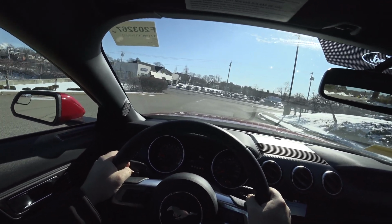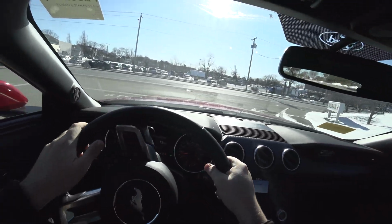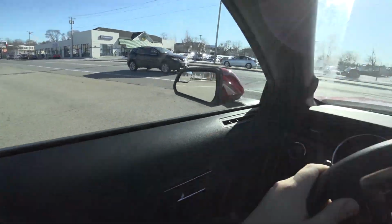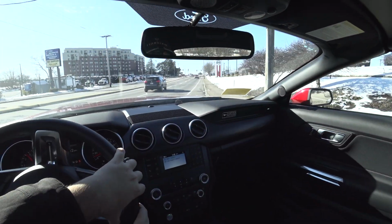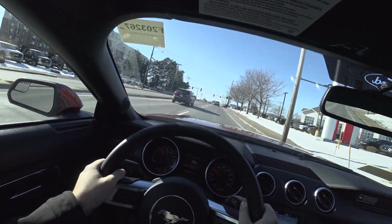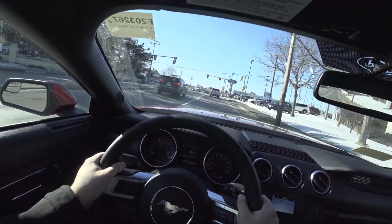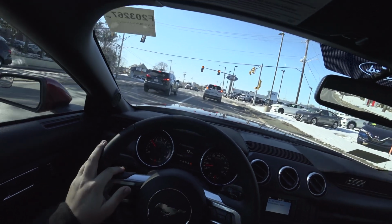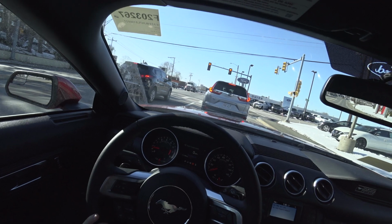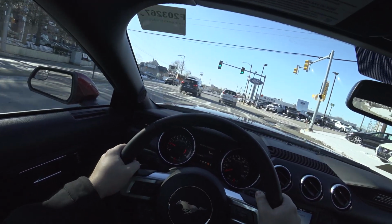Don't scrape, don't scrape, don't scrape. Whew! Paddles are very, very responsive for a normal torque converter automatic. A lot of times it's very, very sluggish.